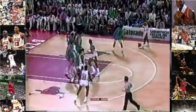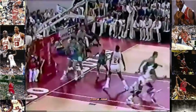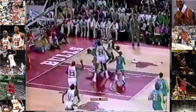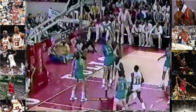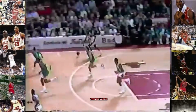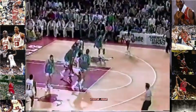7:19 remaining first quarter. Michael posted on Muggsy, and that, as you mentioned so well, a very, very difficult matchup. Horace Grant on the offensive boards and found Michael Jordan. That is the point I was trying to make. Thank you for bailing me out. Scottie Pippen with it. Bulls by 10.